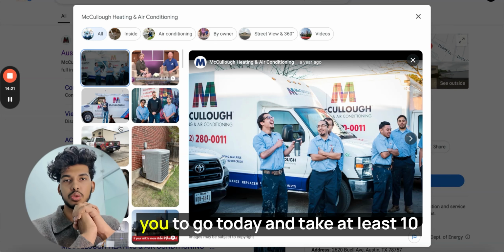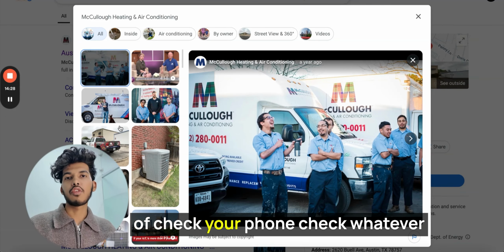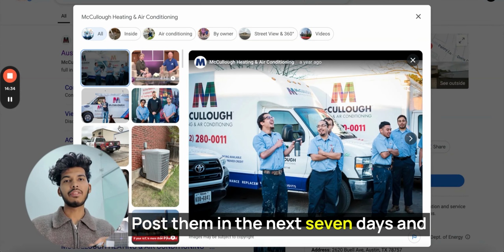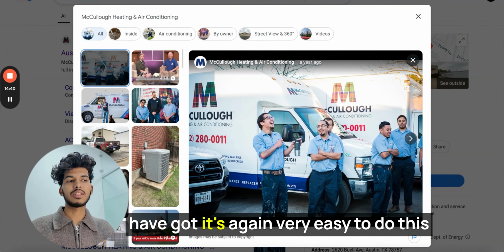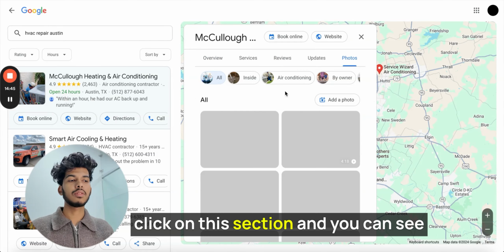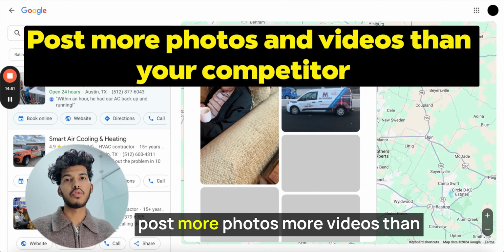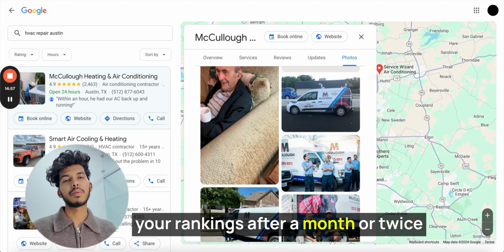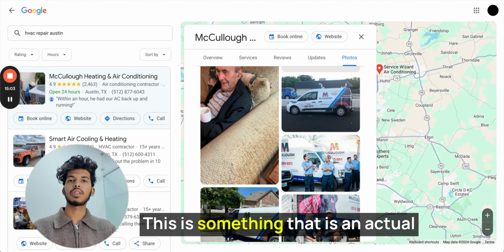I want you to go today and take at least 10 photos of your business. Check your phone, check whatever photos you have of your business, post them in the next 7 days and see how it impacts your ranking. Check how many photos the competitors have got. It's again very easy to do this. You just have to search for the keyword, click on this section, and you can see how many photos they have. Now, I want you to post more photos and more videos than your competitors, and boom, check your rankings once a month or twice a month once you have implemented this. This is something that works. This is an actual thing.